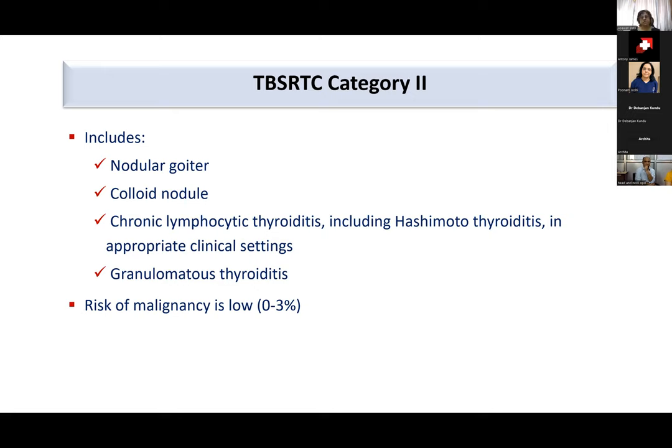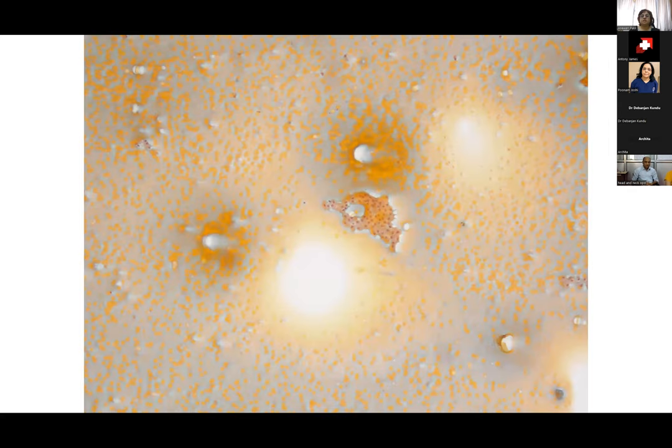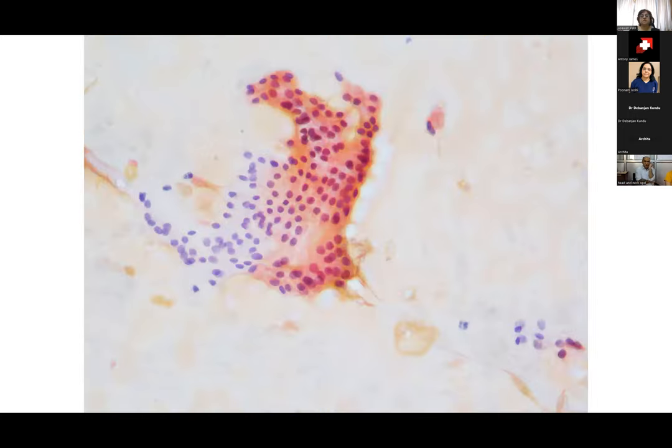Coming to the second category, which includes benign diseases like nodular goiter, colloid nodule, lymphocytic thyroiditis, granulomatous inflammation, and so on. The risk of malignancy when we give category 2 is very low, 0 to 3%. As you see in this picture, you have a lot of colloid mixed with blood and some benign thyroid follicular cells, which are seen in higher magnification.